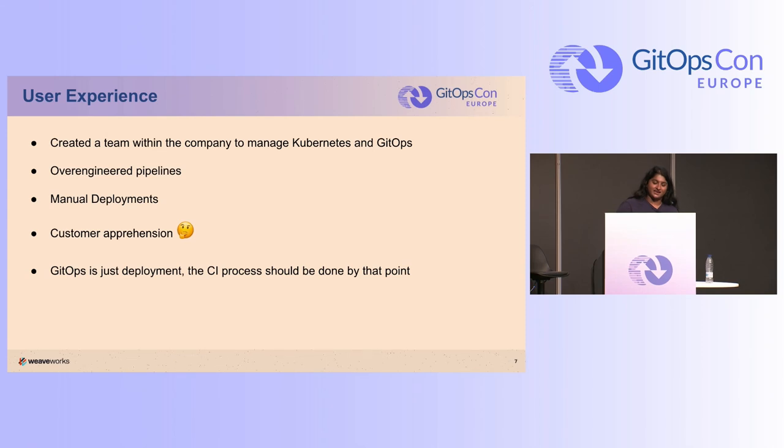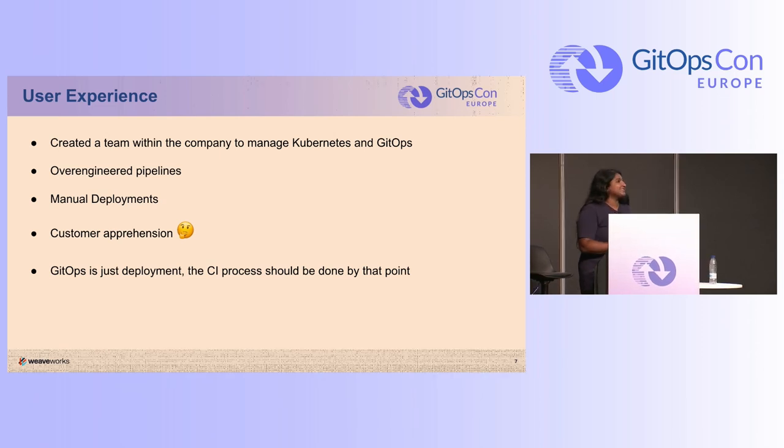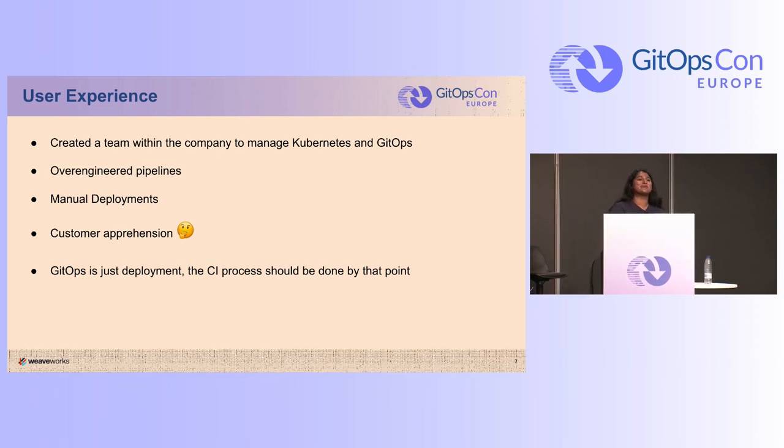And so they actually said that they like Flux because it's a set and forget type thing. You just kind of set up Flux, point it to something, and then you can kind of forget about it. One thing they said is that they've seen some really crazy pipelines and setups for deployment that are ridiculous. I'm sure y'all have heard of some similar ones like this, but just really over-engineered.